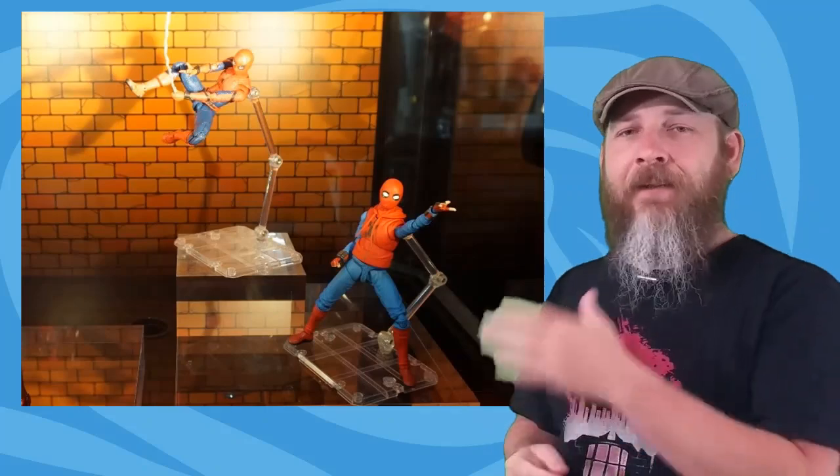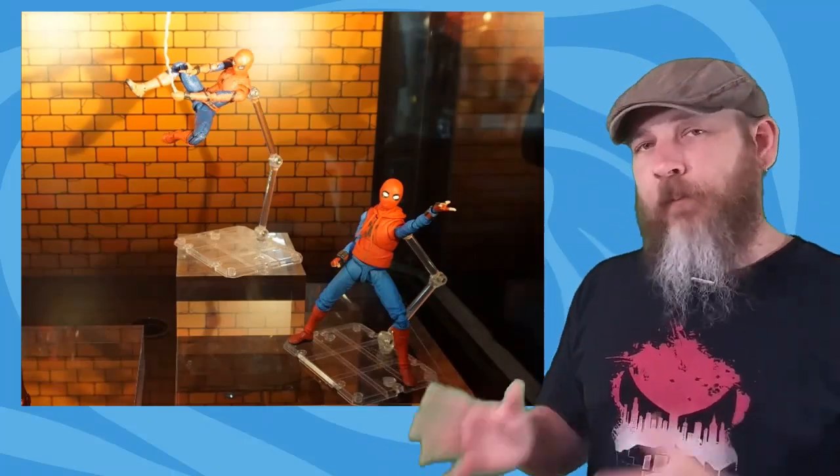We're still getting sneaky pictures of some of the Figuarts figures. I think this is from the Akiba showroom. We see some more of the homemade suit Spider-Man from Spider-Man Homecoming along with the regular Spider-Man suit.